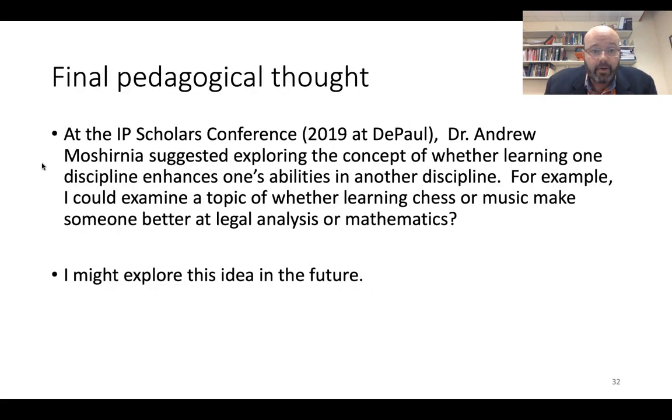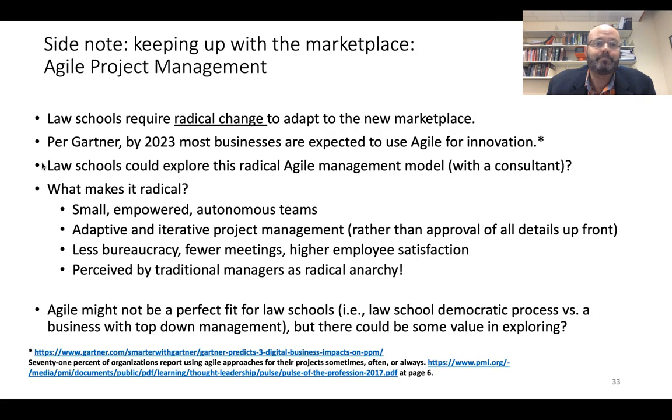Final pedagogical thought. So I presented most of these slides at the IP Scholars Conference hosted at DePaul not too long ago, and Andrew Maschernia suggested exploring the concept of whether learning one discipline enhances one's abilities in another discipline. So you might read about things like, if somebody learns chess or music, does that make them better at mathematics or something like that? And I might explore this idea in the future because I think it's really interesting, and I'm sure there's got to be some stuff written on this, so I'll probably explore that.